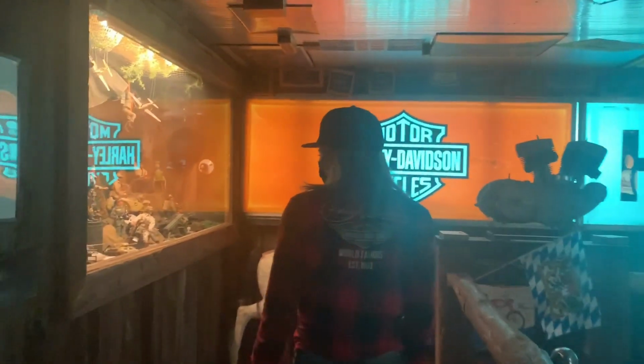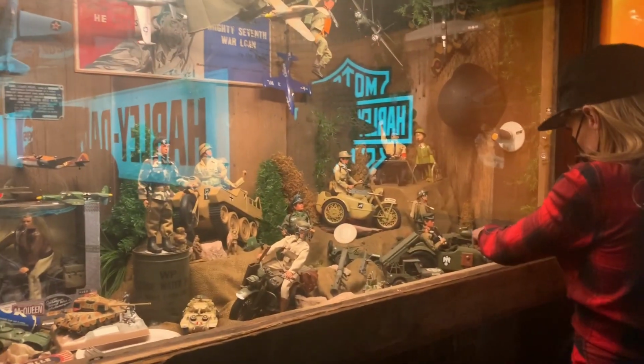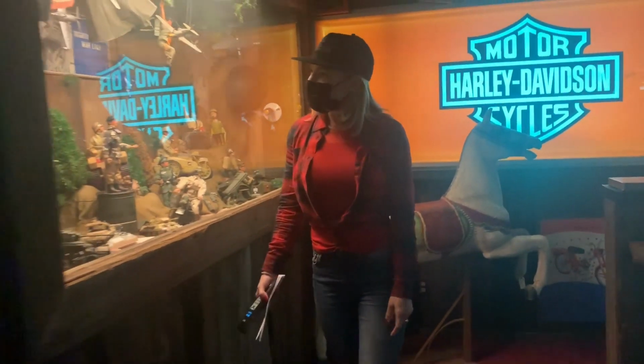This little display is cool. I feel like my boys would like these little army motorcycle dolls.